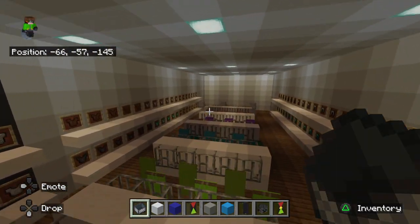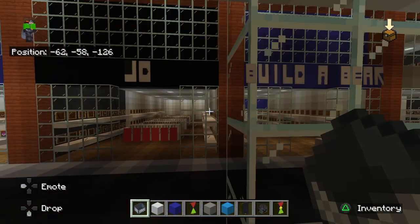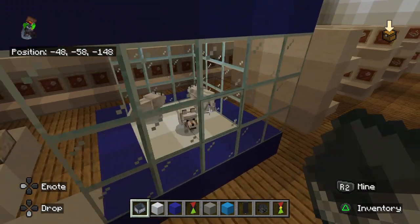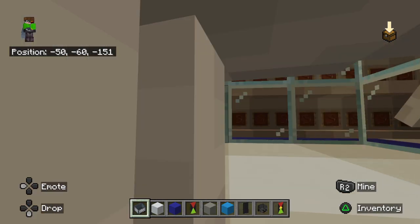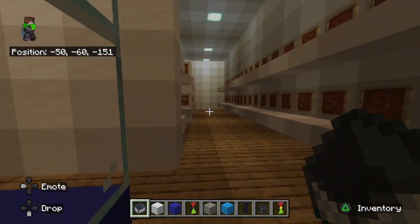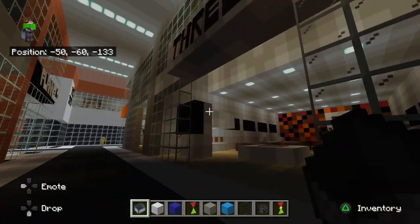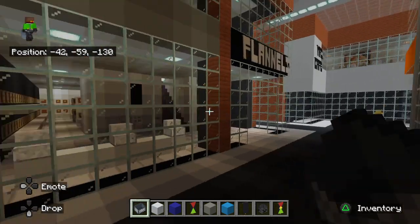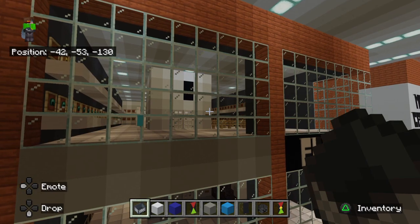JD Superstore. Pretty nice. Optical Express. Build a bear, you've seen that, unless I have added bears. I don't know what happened here, ladies and gentlemen. It has dogs. Look at this. There's dogs in this build a bear shop. They're supposed to be bears, not dogs. I'm lazy sometimes. We've got a free store right here for the mobile sim thing. This is flannels. Pretty cool.